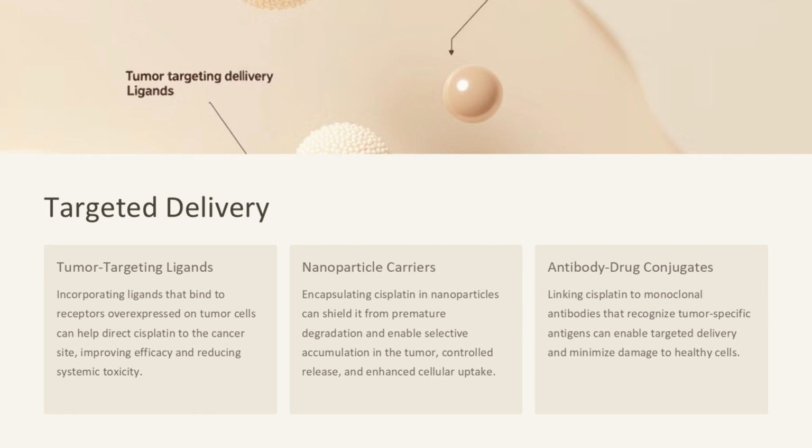Linking cisplatin to monoclonal antibodies that recognize tumor-specific antigens can enable targeted delivery and minimize damage to healthy cells. These targeted delivery approaches aim to improve the therapeutic index of cisplatin by increasing its concentration at the tumor site while reducing exposure to healthy tissues.